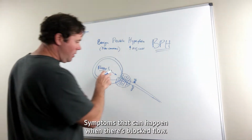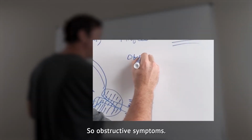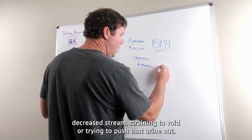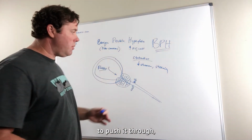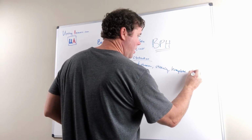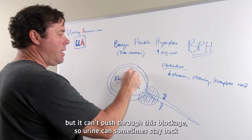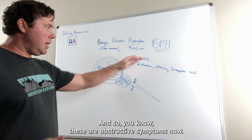Symptoms that can happen when there's blocked flow, a lot of these symptoms are obstructive in nature. So that's decreased stream. The stream is just not coming through like it used to. So decreased stream, straining to void, or trying to push that urine out. Sometimes guys will push on their bladder to help give it a little more pressure to push it through. Straining to void, incomplete emptying, where the bladder wants to empty, but it can't push through this blockage. So urine can sometimes stay back in the bladder, and the bladder just doesn't empty efficiently. These are obstructive symptoms.